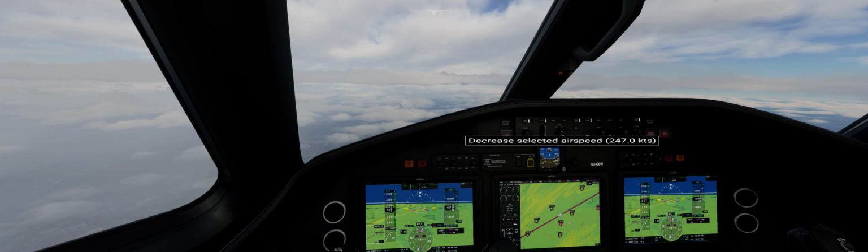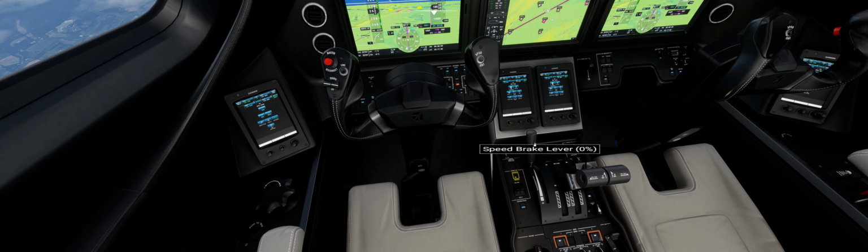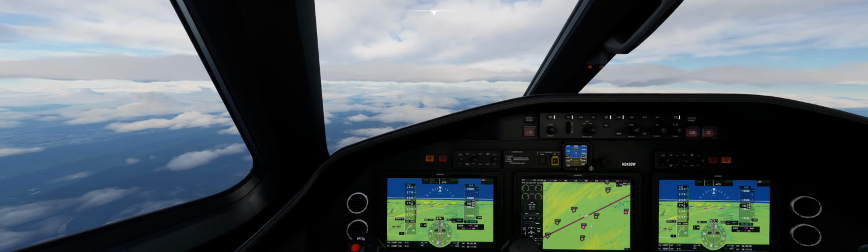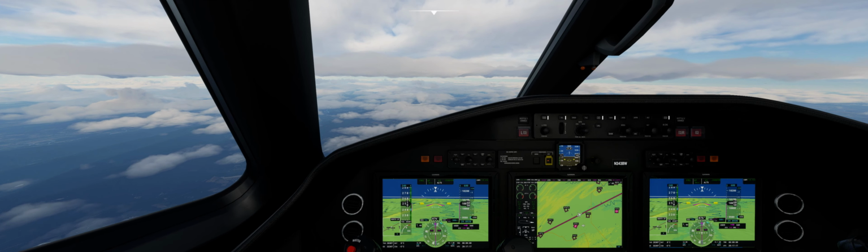One nice thing is I don't expect there to be much in the way of other aircraft in Harrisburg. Let's wait for that auto throttle to start to move this up. There it goes. Yeah, the clouds aren't too bad. I mean, I guess it's pretty consistent with mostly cloudy.